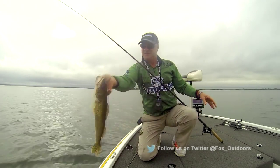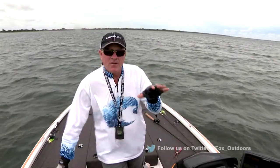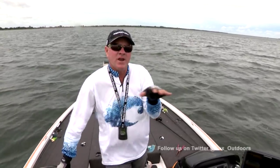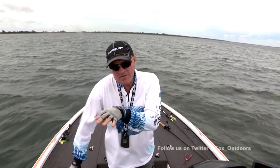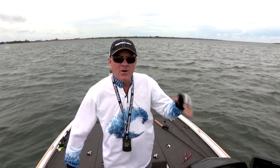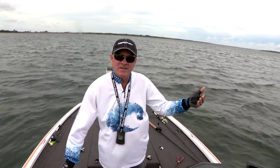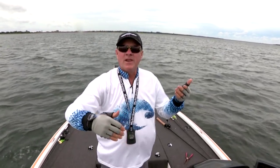Let's talk about some more principles of power plant lake fishing. Here's the deal. On every power plant lake, you've got a discharge side, which is the hot water side, and you've got an intake side, which is the cold water side. In the winter months, you want to be fishing the discharge or the hot water side. In the summer months, like we're in right now and what we'll be in for the next couple of months, you want to be fishing the cold water side or the intake side. You want to get as far away from where they're dumping that warm water in the lake as possible.